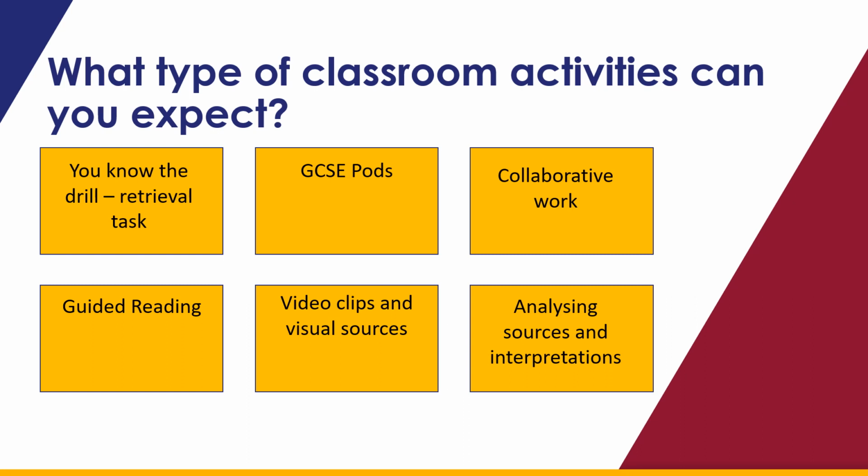Video clips and visual sources are an important insight into what the past looked like. It's really important to try and build a mental picture of different time periods, particularly to support the medicine unit.